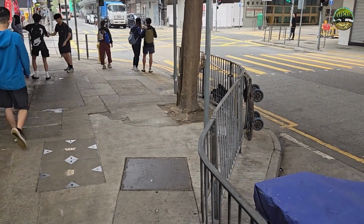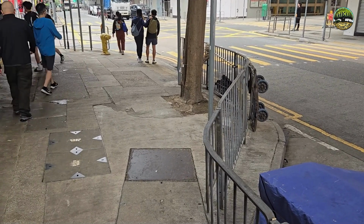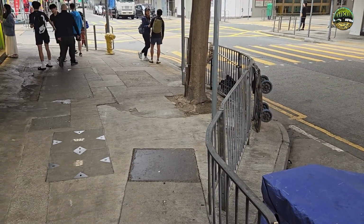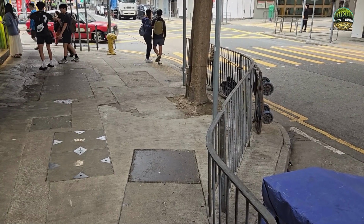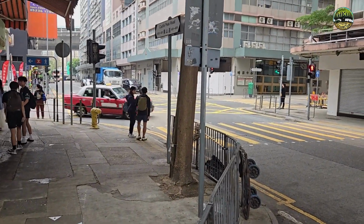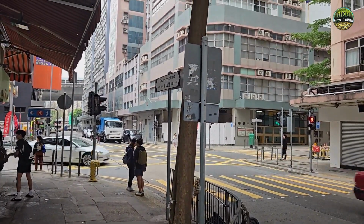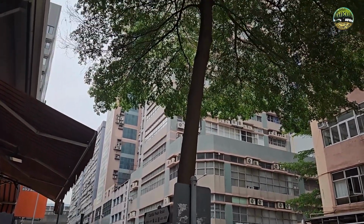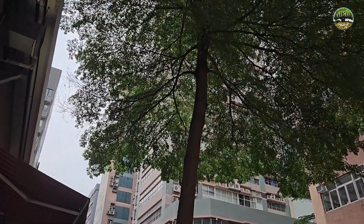How easy it would be to change this city and make it look really beautiful with just a few simple footpath extensions like that. So come on highways, come on Transport Department, come on CDD, get your act together.